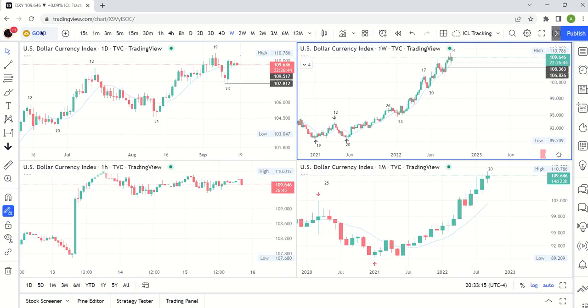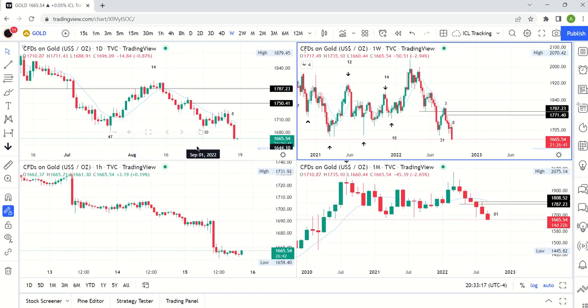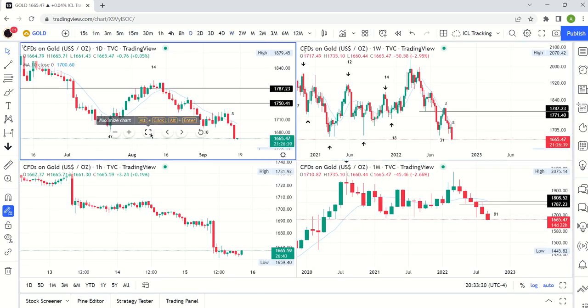Okay, we're going to do our update on precious metals here. We'll start with gold, as we often do. We've been talking about this in the last videos.